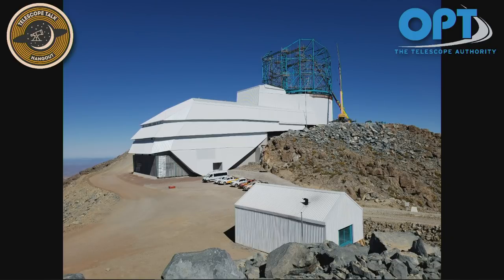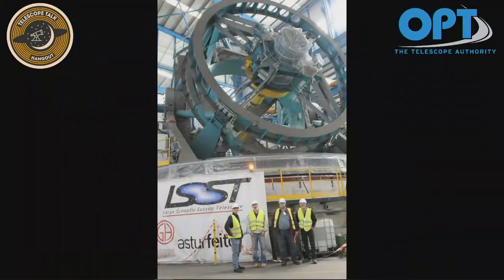Okay, well, I'll do that, but let me just show a couple pictures of the telescope, and then we're going to move on to the software that you guys are working on. So this is the mirror.